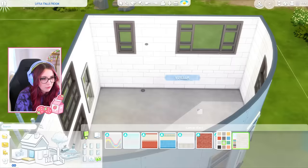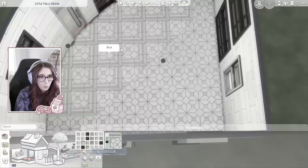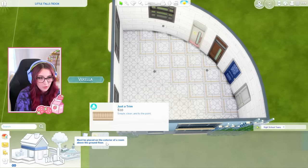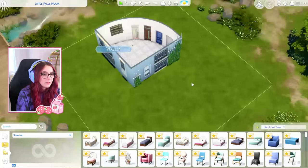All right. And for flooring, oh, we only have one flooring, and it's these tiles, which, I do like the tiles, but, oh, whoa. Oh, wow. What the heck? Oh, there's a new trim thing here. Freezes. I still don't know if that's pronounced right. Okay, now to move on to the objects. I'm actually gonna delete this whole room.